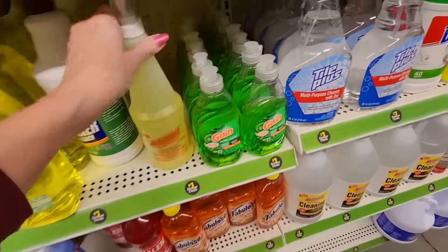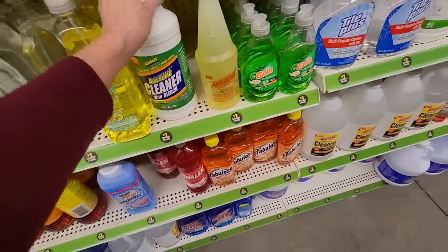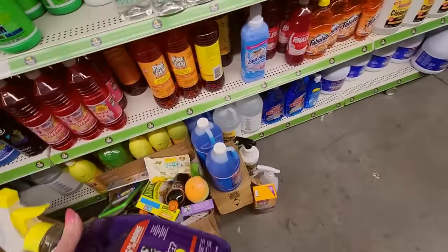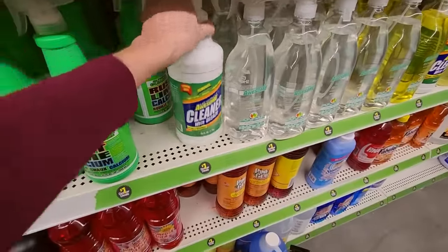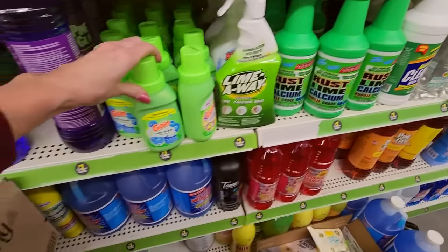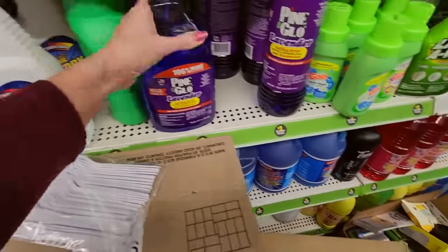Oh, here's that stuff I was telling you about. The LA's Totally Awesome all-purpose concentrated cleaner. This one has a little thing like this. That's cool. LA's Totally Awesome with bleach. Daily shower again. Pine Glow Lavender. Where did this come from? No. Cleaner with bleach. There. Lime away. We have some Gain fabric softener shoved in here. Like so. Yeah.